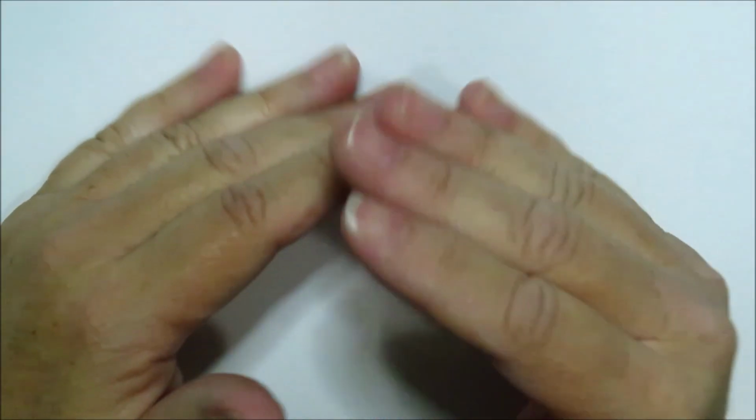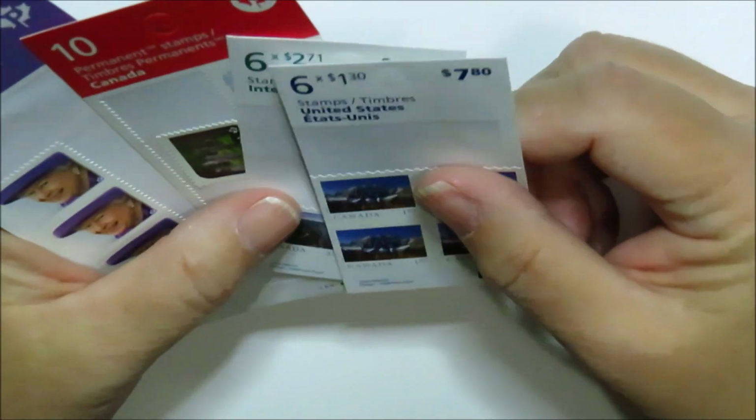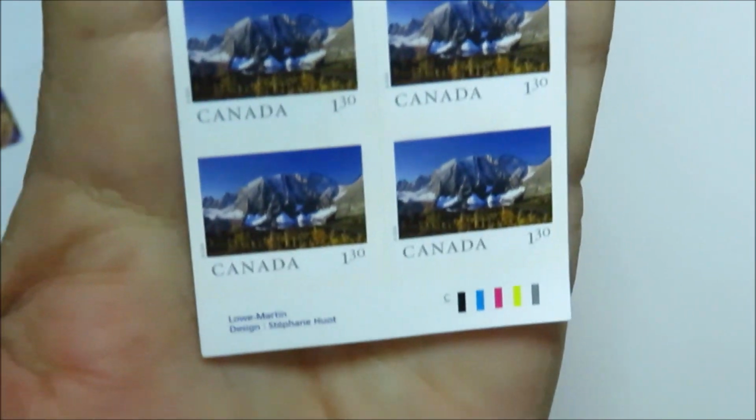These are all stamps that I have bought from Canada Post so that I could use them on postcards or cards or letters, whatever needs postage. So I'll just start out with the everyday type stamps. Right now I have 4 of them. These are to mail to the United States and they are $1.30 each. It's from Far and Wide. It's a mountain. Not sure what mountain. Oh, it's in British Columbia.